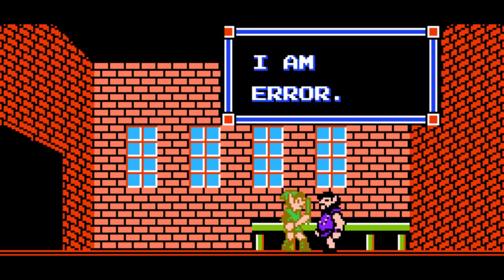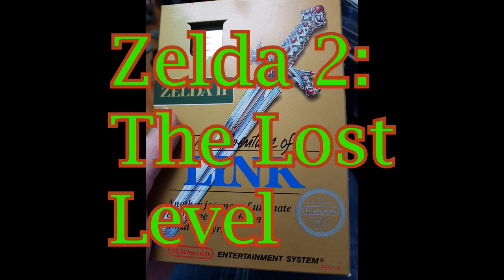Bust a nut. The cartridge. A golden cartridge which was on eBay and had no label and read Zelda 2 on the front in red Sharpie marker, smeared.